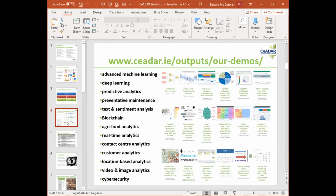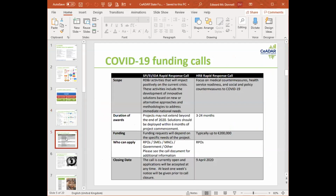Now, if we have a look at some of what I call the extraordinary funding mechanisms, and by extraordinary I mean these are ones that are available during this time of the COVID-19 crisis. Now, when I put these slides together a few days ago, I didn't realize that the SFI IDA Rapid Response Call was announced to be closing this week, tomorrow, in fact, Friday. Both of these calls, the one from the Health Research Board and the other one from the consortium of SFI and the IDA, are meant to tackle challenges in our national response to COVID-19.